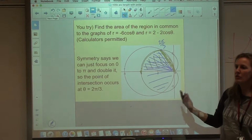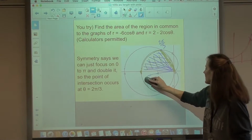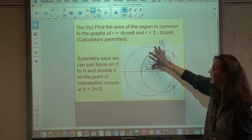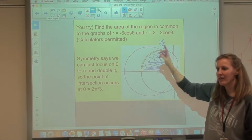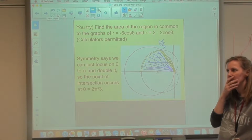Right? In polar, the radius is always from the center. It's not up and down, it's not left and right, it's from center out. Center out. Yes, Cole? Do we get calculators on this question on the test or the AP test?